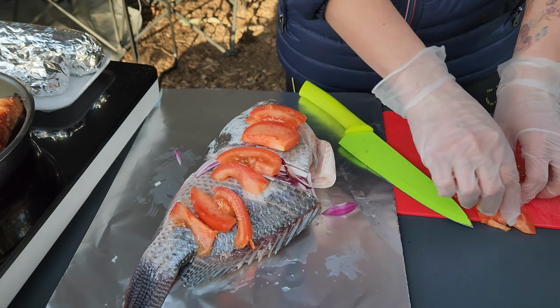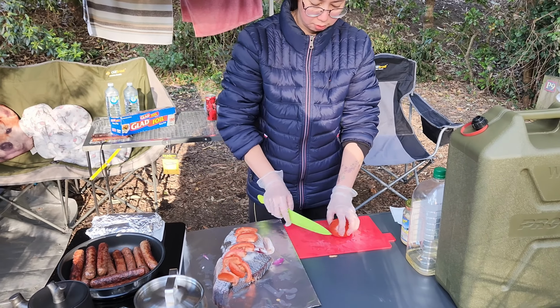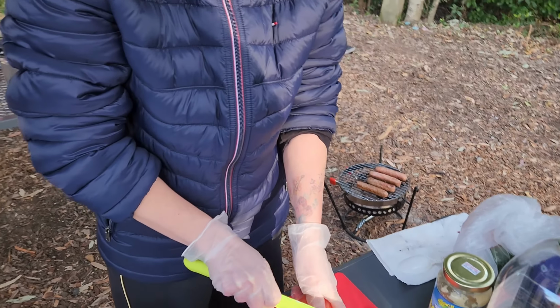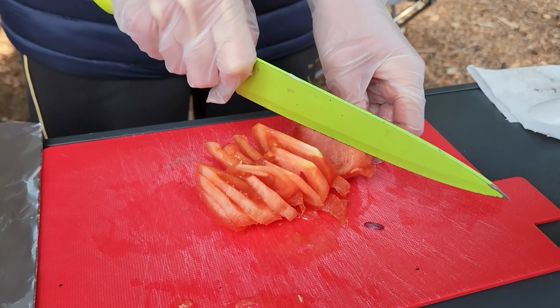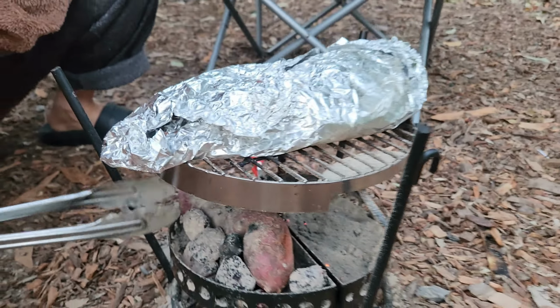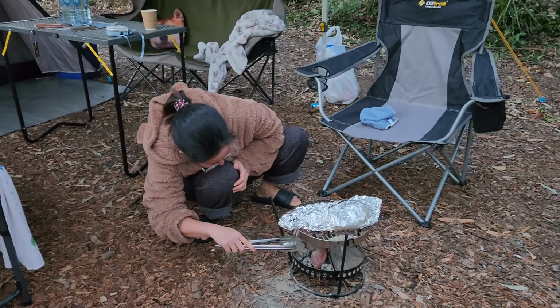Wow. What's that called? Lapia grill. Tilapia grill. Got the sausage going. Frozen tilapia. Sweet potato. Kamote. Kamote ka.